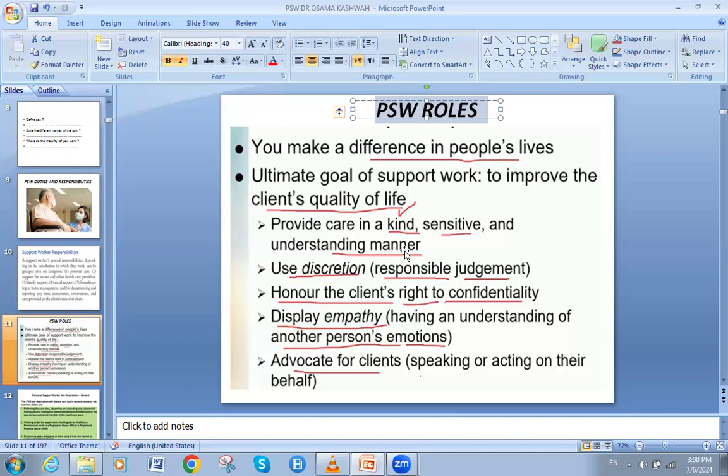Honor the client's right to confidentiality. That means keep your clients' or patients' data secret and private. Respect the privacy of your patient. Display empathy. Always show the love and show the care from the real heart to your patients. Advocate for clients, speaking or acting on their behalf. So these are the rules that you have to take. So these are your rules.